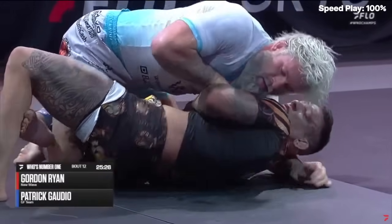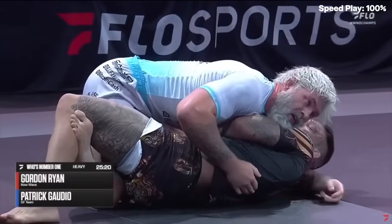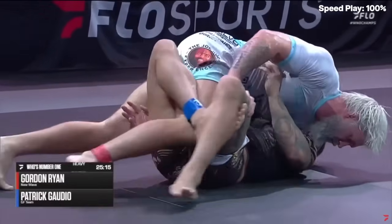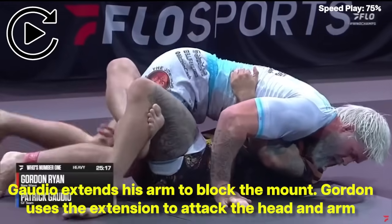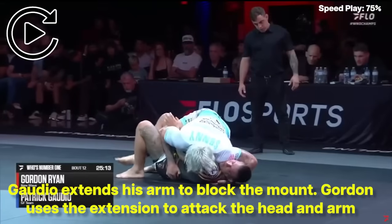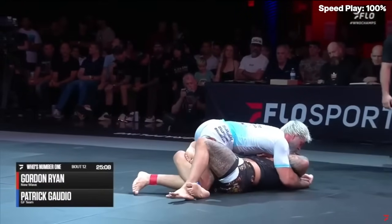So Gordon starts pushing Gaudio's left leg down in order to free that knee. As he's freeing that knee, Gaudio uses his left arm to try to block the knee to avoid getting mounted. That's basically a bait for Gordon to go for the head and arm, and he doesn't need the full underhook for the head and arm. It's not as good as an underhook, but it's pretty much like 95% there because Gaudio can't get an underhook from here, and his left arm is pretty much useless.